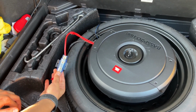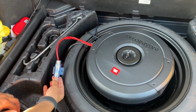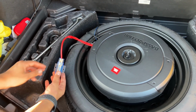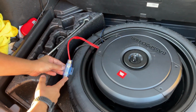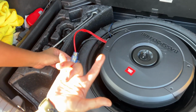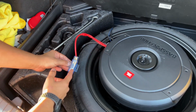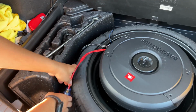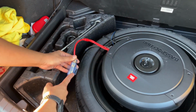I did pin a comment saying that this goes near the battery and it's not safe. I know that. So many people comment that I did this wrong. I know I messed up, but I did pin a comment. For some reason you guys are still saying that I shouldn't be doing this, which I know. But if you guys do install this JBL, make sure you put the fuse closest to the battery.